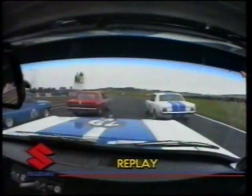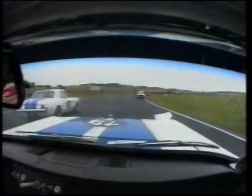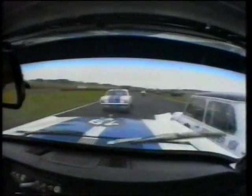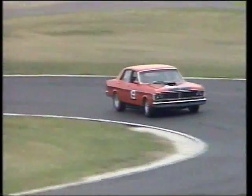Let's have a look at it now on the Suzuki replay, in-car camera. You can see here Tweedy has managed to clean up Ross Donnelly on the right, grabs Stevie Williams on the left. Donnelly slams him now to the left. Bob Asher in the Mini from the right-hand side has decided to join the picnic as well. Wow, plenty of action there for the first corner.